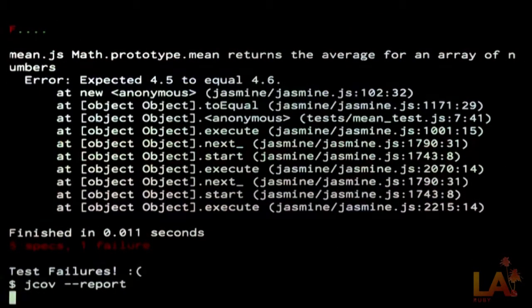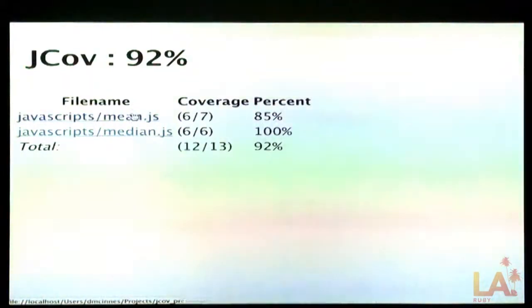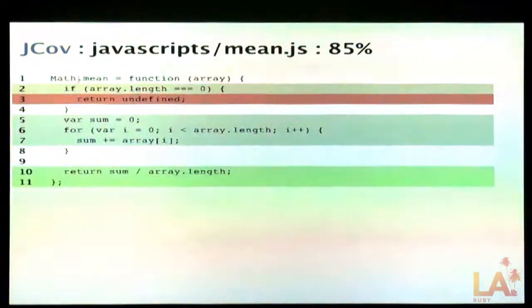But then if it passes, it'll actually show you the coverage, and it'll give you a fancy coverage report. There we are. Mean, no, that's very small. Mean JS is 85%. And then it'll show you which line was actually not covered. And there you go. Cool. Thanks.